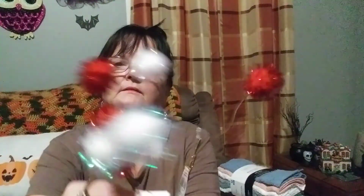And then they had these. I've never seen anything like these before. They're all on a bendable little wire, and they're just balls with fluffy coming out of them. And they're red and white, and they have shiny glitter-like on them, but it's not glitter, it's just the way they're made. And look at that. Let me grab this one I dropped.